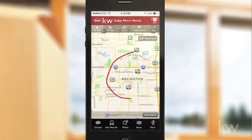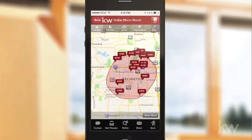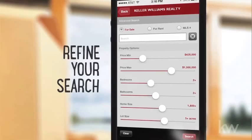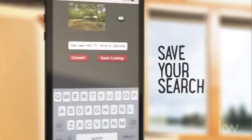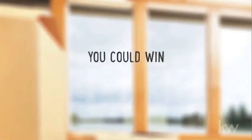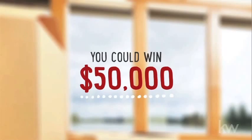With the app, you can identify homes for sale wherever you are. You can search by price, size, number of bedrooms and bathrooms, and more. You can even save your search quickly and easily. Best of all, the app is completely free.